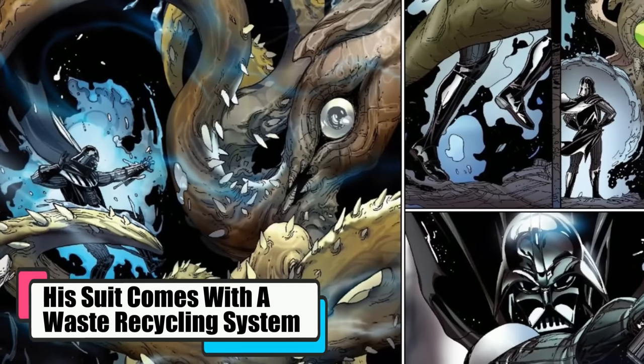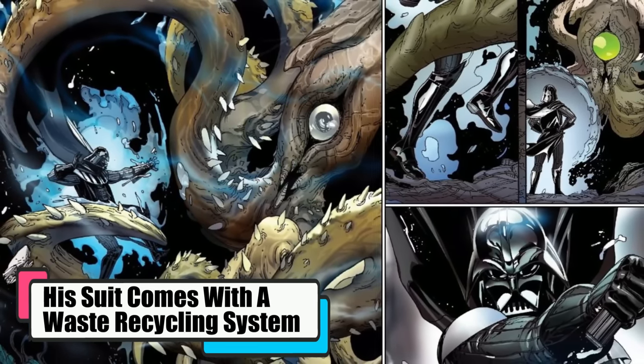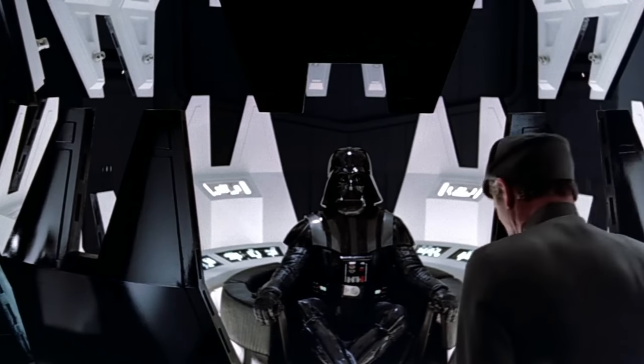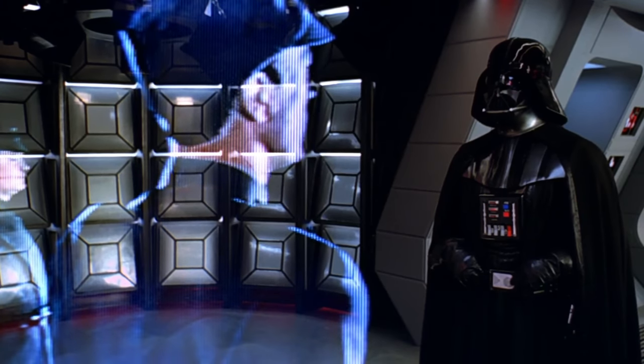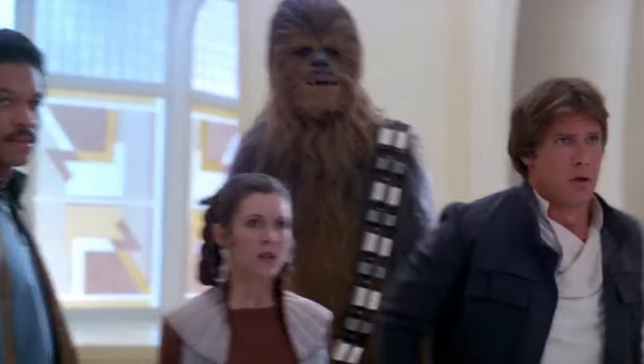His suit comes with a waste recycling system. Darth Vader rarely needs physical nourishment. He actively chose not to eat when given the option, since he was attempting to become less human and loathed his human appearance. Vader was always on a hunger strike. We never really see him eat in the traditional way. The first time we see Darth Vader around foodstuff is in Episode 5, The Empire Strikes Back.